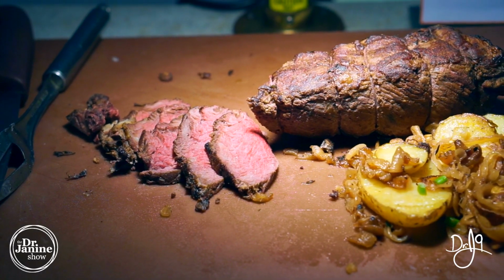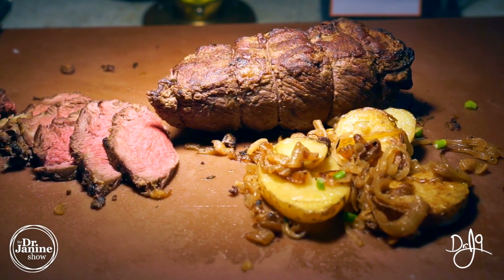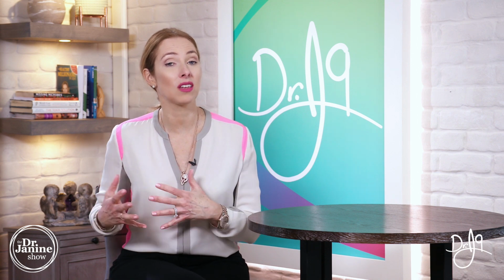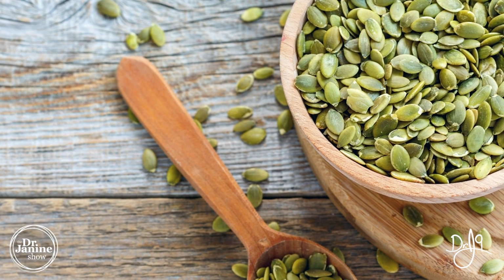So a beef chuck roast has one of the highest amounts of zinc in terms of per portion, and in terms of a vegetarian source. Now, a vegetarian source for zinc would be pumpkin seeds. So raw pumpkin seeds will also give you some of that zinc.